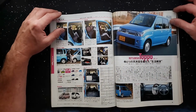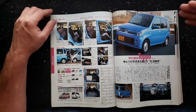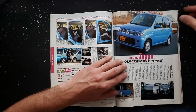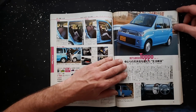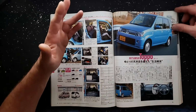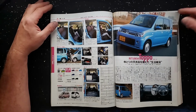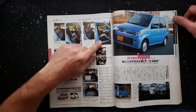Mitsubishi Toppo. The Mitsubishi Toppo really looks like they just couldn't think of what to do and just ran with the older cube shape, right? Like they just shrunk a cube. Kind of like what they did for the Lapin, but I mean, that's the older cube. Horrible dash. Not going to talk about it.